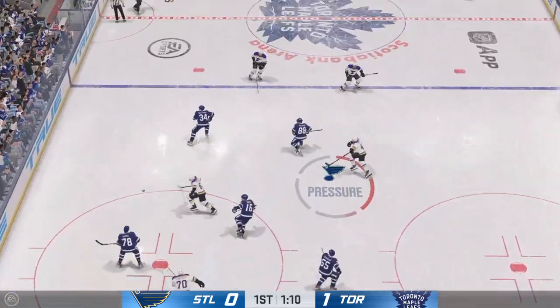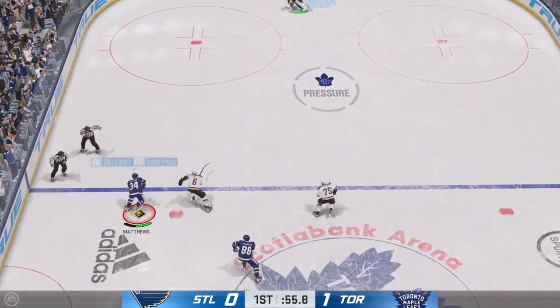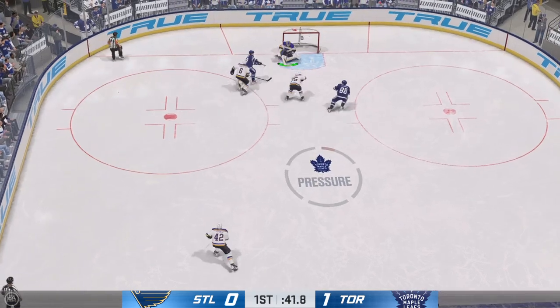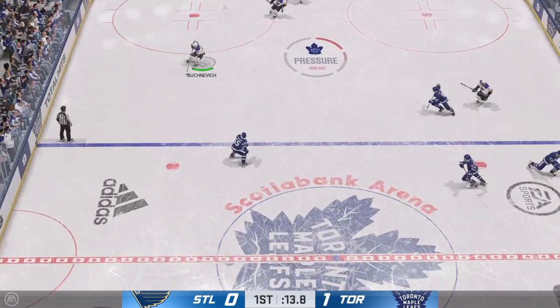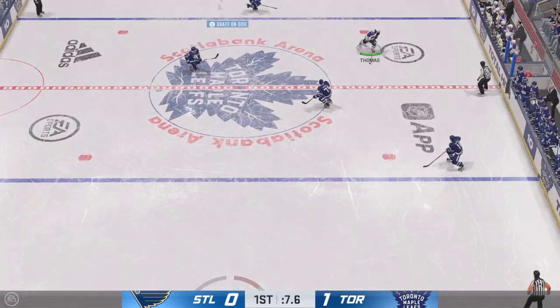Toronto's got the puck. Moves the puck to Matthews. Moves it quickly over to Nylander. Gets a hold of the puck behind the net. Tries to get it over to Thomas.